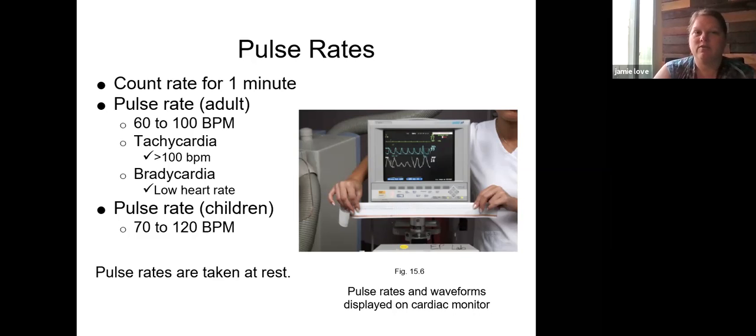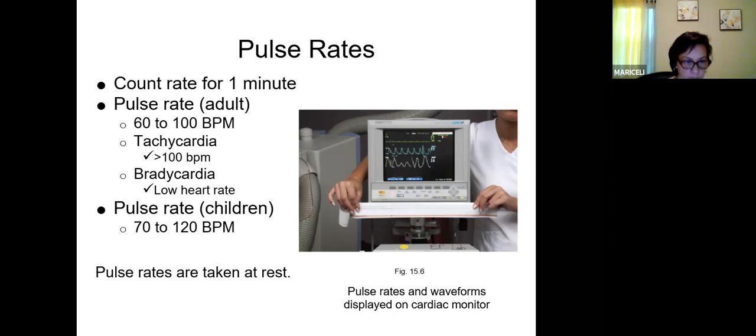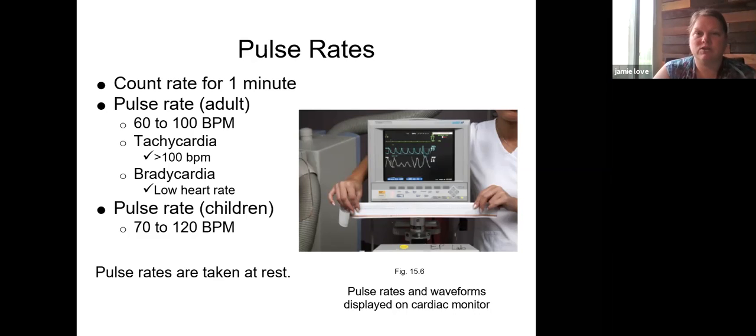So depending on if you're an adult or a child, 70 to 120 for a child, 60 to 100 for an adult. So greater than 100 is tachycardia. When we have too fast of a heart rate, that's putting too much strain on our heart. So that's usually where we're more concerned than low.